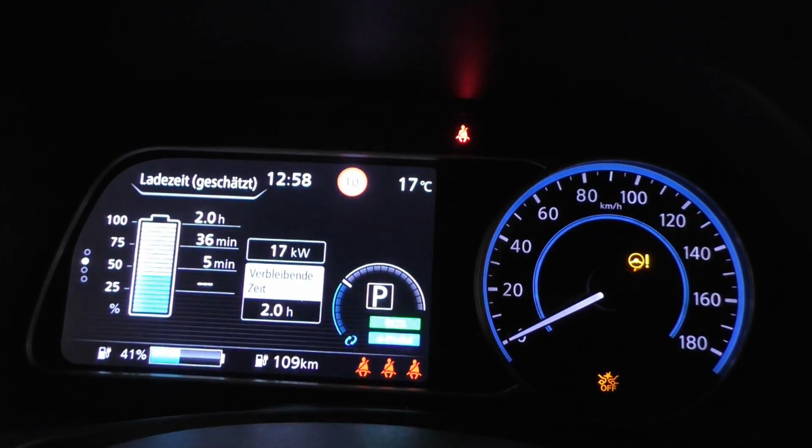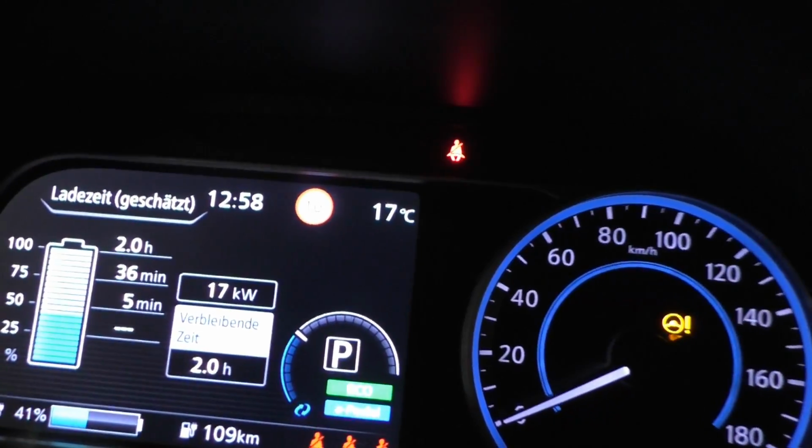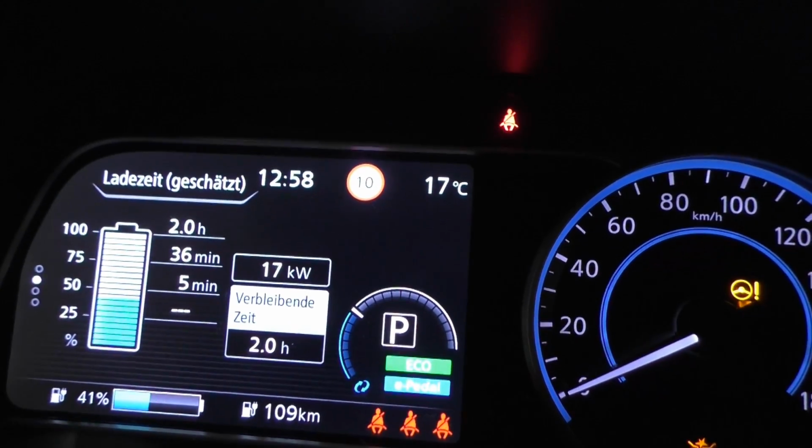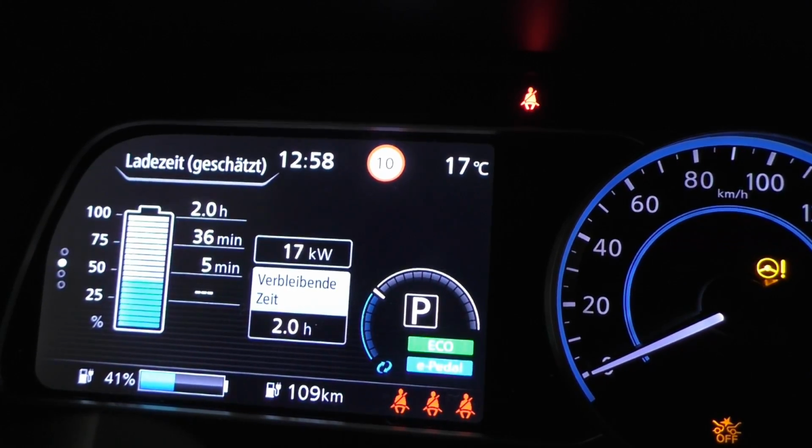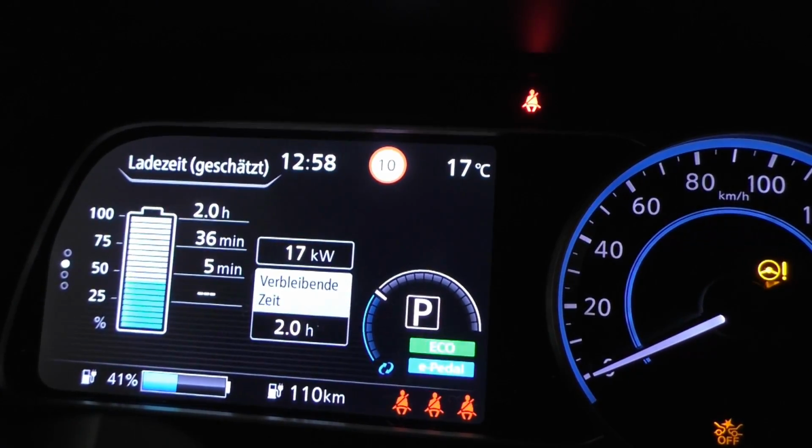Mostly you have charging losses, so this means that you never charge with the full amount of power that a charger can give you. But we can check it on a computer to see how much it gives us, so I think it will be about 17. So here you can see the time, and just like I said, it's going to be 17 kilowatts. It takes 17 kilowatts right now, and on the left side you can see the charging time.